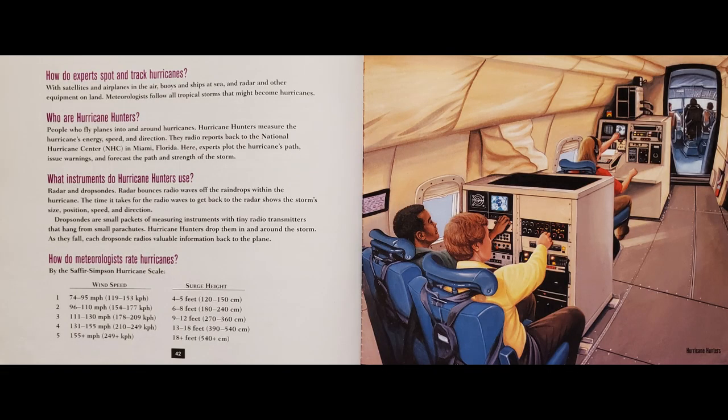How do experts spot and track hurricanes? With satellites and airplanes in the air, buoys and ships at sea, and radar and other equipment on land, meteorologists follow all tropical storms that might become hurricanes.